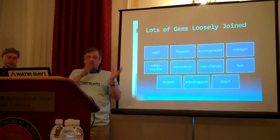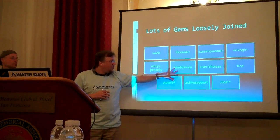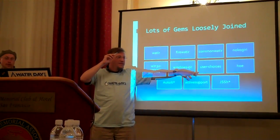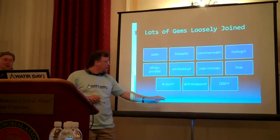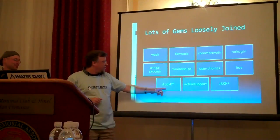One of the reasons why people like Water so much better than things like Selenium or some of the alternatives come from these gems. We get user choices, and the maintainers in the room. There you are. So Merrick maintains that. We get Ho, which I want to pull out. Yeah, I don't know whose idea that was. I think it was mine. It was a bad one.